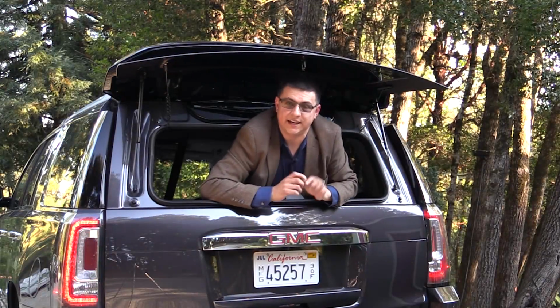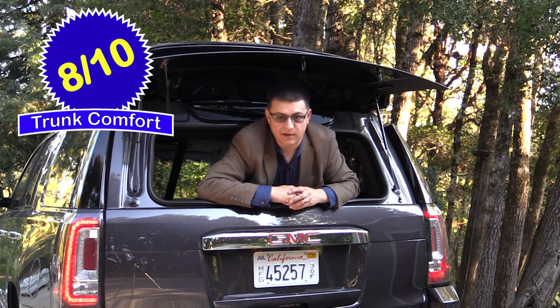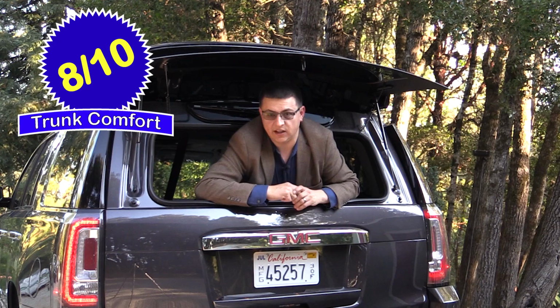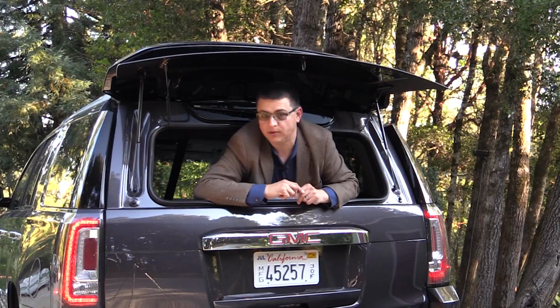Overall, this vehicle comes in at 8 out of 10 points in my exclusive Trunk Comfort Index, 10 out of 10 points if you get the extended wheelbase version. I do find this rear separately opening glass very, very handy, and it's fairly accommodating back here if you get that long wheelbase version. Again, if you do get the short wheelbase version, you're going to fit about 2 people's worth of luggage, even though you can fit 9 people on the inside.